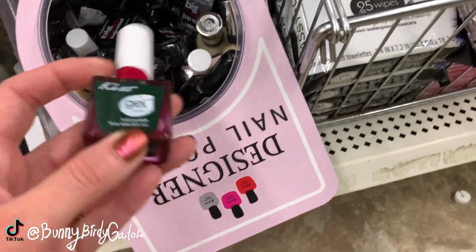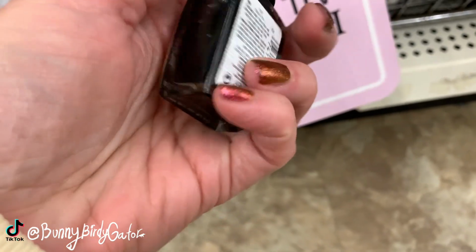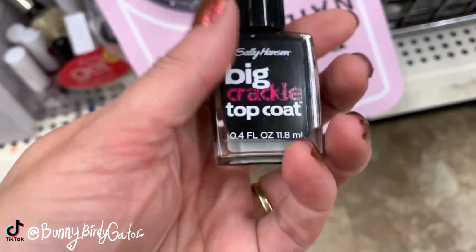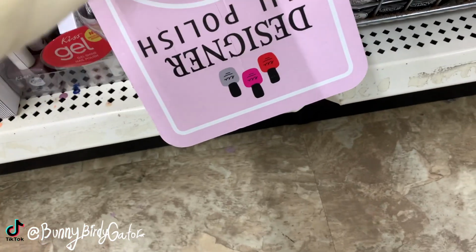Ooh, what do we have here? What's this? Sally Hansen big crackle top coat. No way, you guys. Is crackle polish back again? I used to have crackle polish years ago when it first came out. No way.